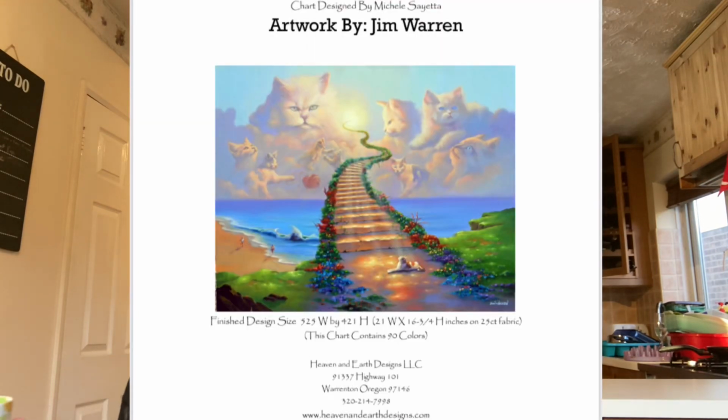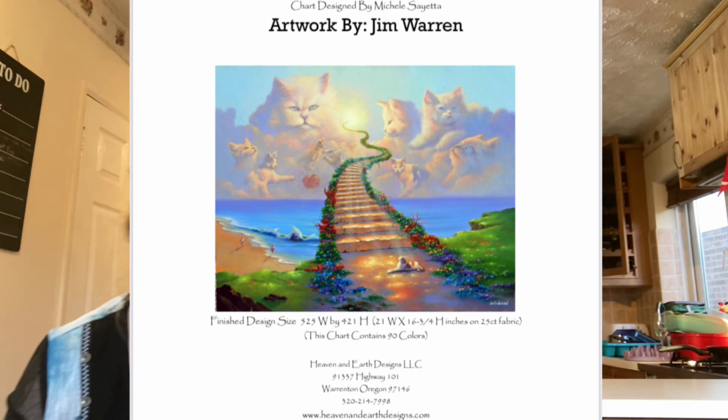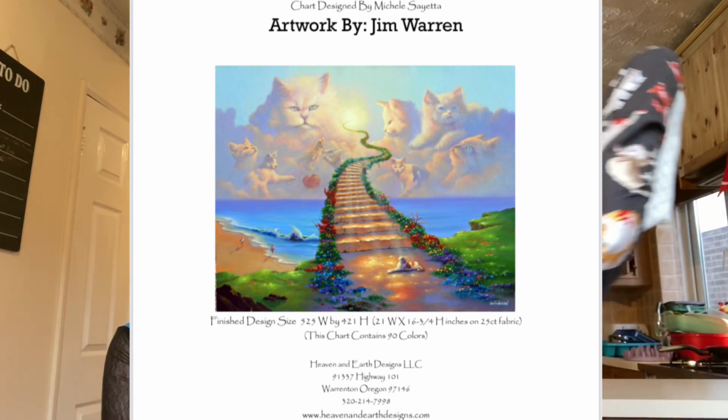Number 3 is another Heaven and Earth Designs. Let me insert for you the picture of what the whole thing looks like. It's All Cats Go to Heaven by Heaven and Earth Designs. The artwork is by Jim Warren. And I've actually pulled this out this morning.